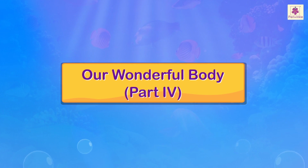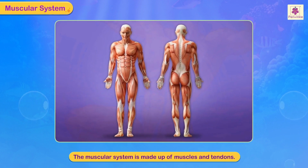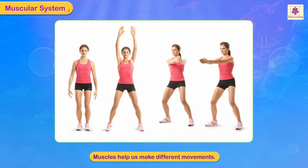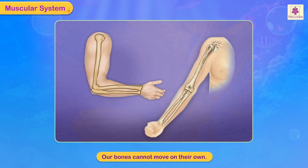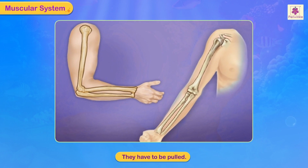Our wonderful body. Muscular system. The muscular system is made up of muscles and tendons. Muscles help us make different movements. Our bones cannot move on their own. They have to be pulled.